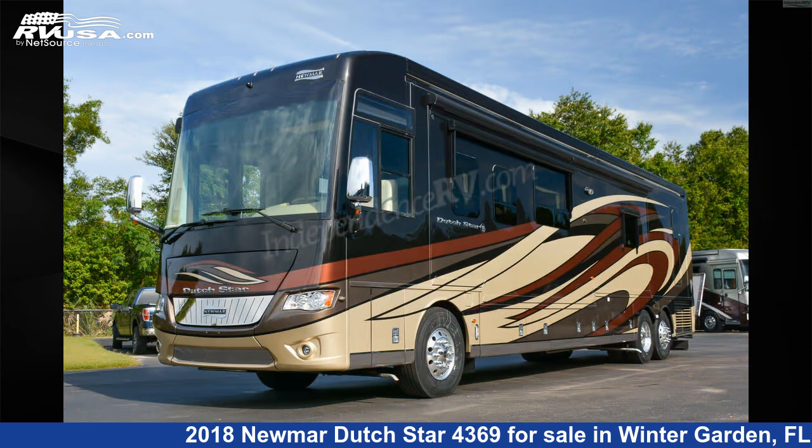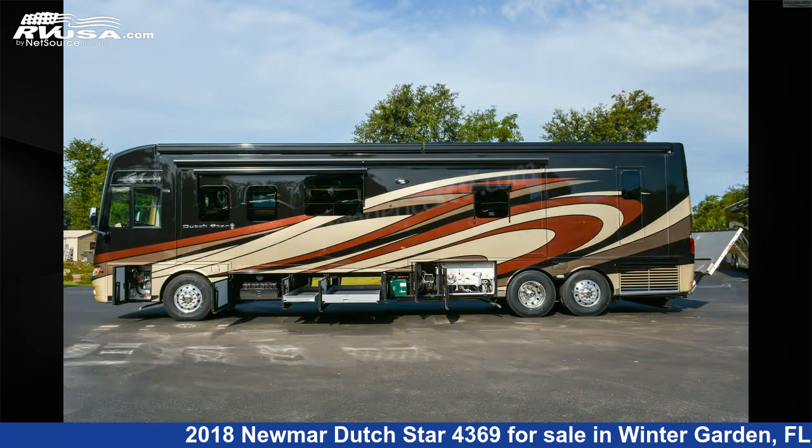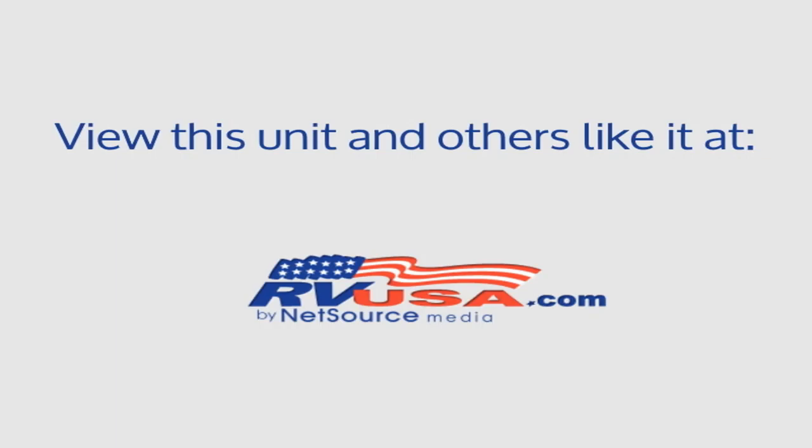The floor plan layout of this diesel pusher features bath and a half, front entertainment, front living area, full wall slide, mid-kitchen, outdoor entertainment, rear bath, rear bedroom, rear entertainment.